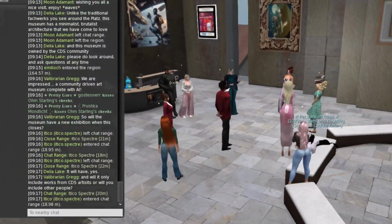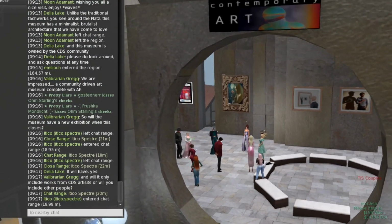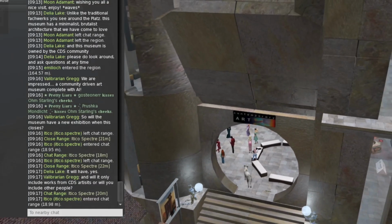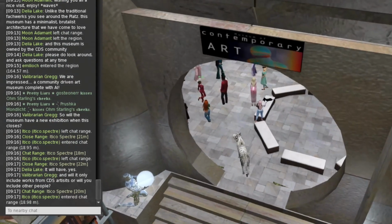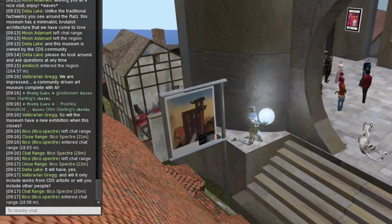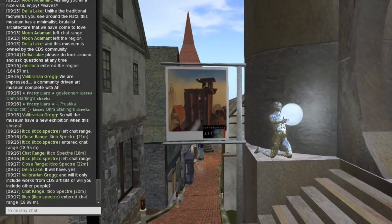I've not decided yet actually on that one, Val, whether to do a community exhibition again or whether to buy works from other places. The exhibition you're about to visit next on the floor above does contain works by people outside of CDS. Some of them were donated to the museum in the past, and a couple of others I bought completely new. So we're hoping, though, to have an exhibition in our public information office on Colonia Nova. That is my next project, and that will be only CDS artists in that exhibition.